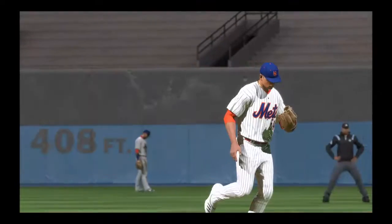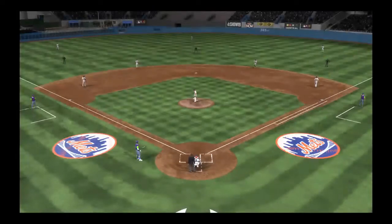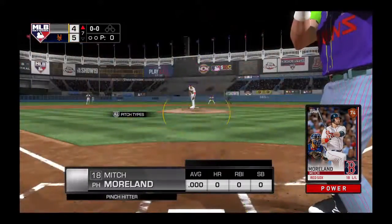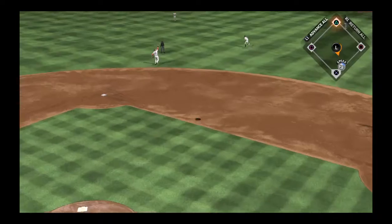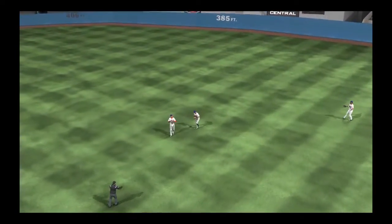Roberto Ozuna is on to pitch from the bullpen now to start inning number 7. Mitch Moreland will pinch hit here, and he's the potential tying run. Mitch Moreland. Pulled toward right center field. Hampson calls for it. He's got it, 1 away.